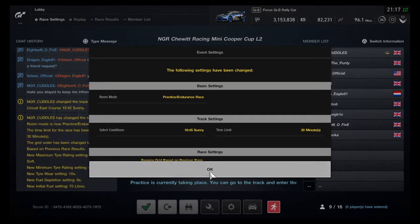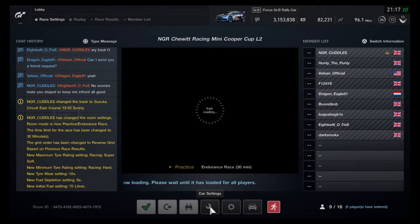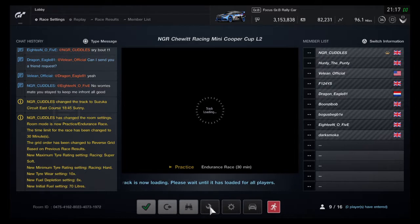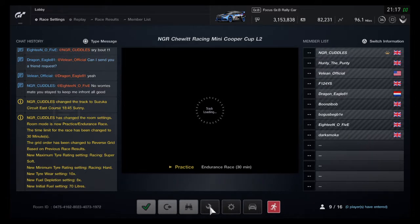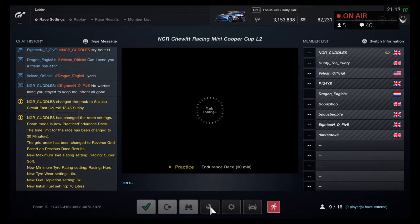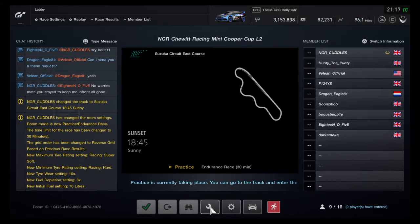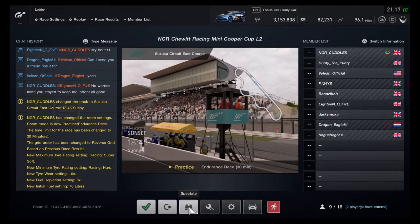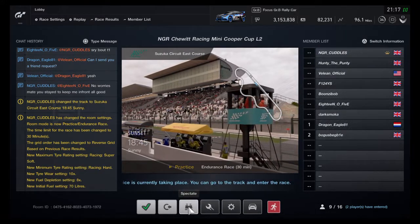So yes, we are changing settings now. What have we got? Time limit set for 30 minutes. Grid order has been changed to reverse grid. Maximum tyres, super softs, racing hards is the minimum. Tyre wear settings is now set at times 10, and fuel depletion is at times 8. 70 litres of starting fuel as well. If you noticed in the first race there was no fuel or tyre wear. And most of the guys, I think all the guys were on mediums.